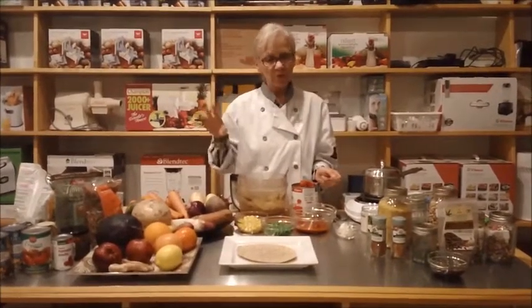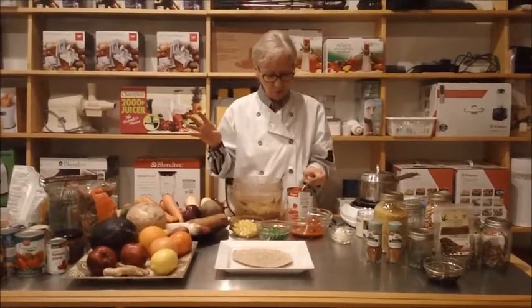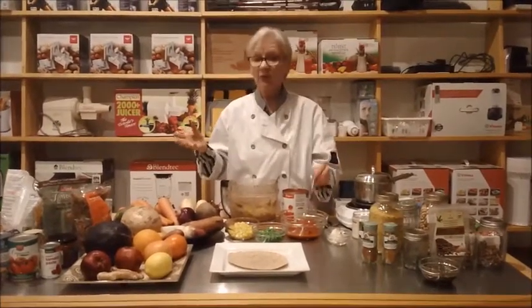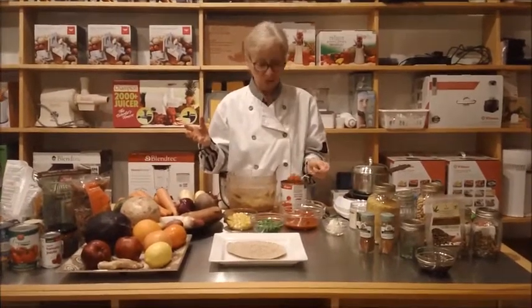And we've got our salsa, and normally I would make a raw salsa, but I always like to have a jar of organic salsa on hand, because you never know when you're going to have to make something up quickly because company comes, or you have a snow emergency. And living in Canada, we all know what snow emergencies are all about.